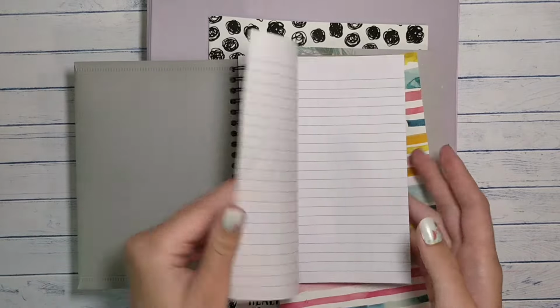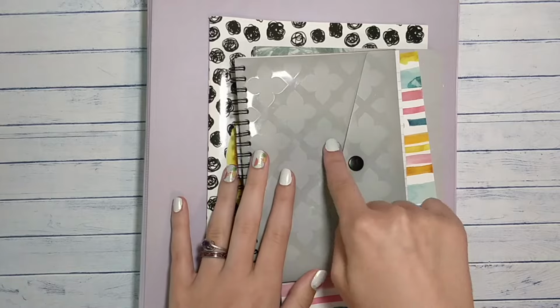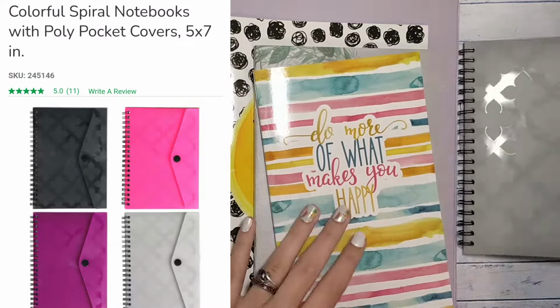The paper's not super thick, so don't use a marker really, but they're so cute. They come in 4 colors. I can show you that picture later, or I'll put it somewhere on the screen.